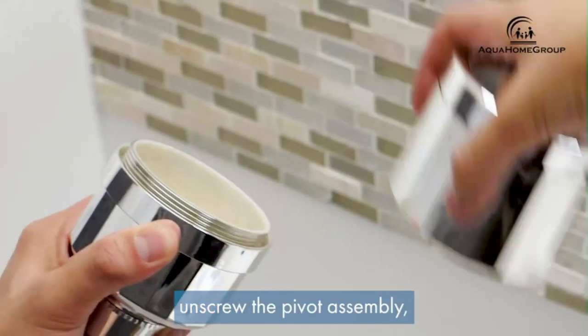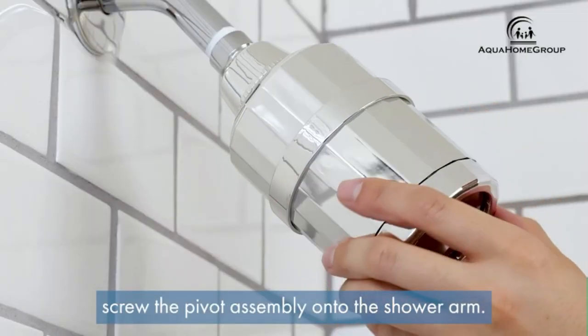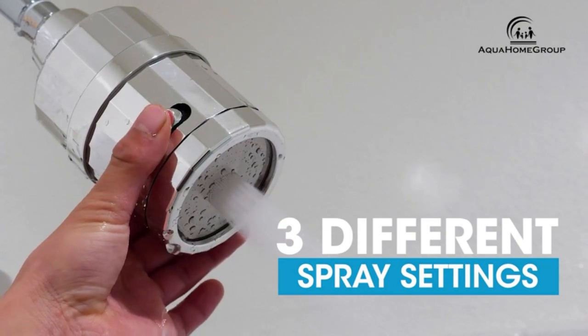Unscrew the pivot assembly, place the filter inside, and reseal. And lastly, screw the pivot assembly onto the shower arm. Enjoy 3 different spray settings for the ultimate relaxing shower.